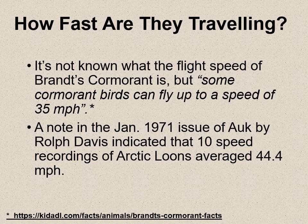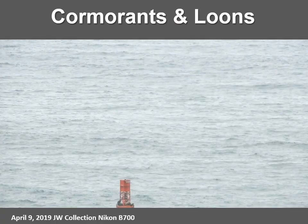So how fast are they traveling? It's not known what the flight speed of Brandt's cormorant is, but, quote, some cormorant birds can fly up to a speed of 35 miles an hour. A note in an issue of Orc in January of 1971 by Ralph Davis indicated that 10-speed recordings of Arctic loons average about 44 miles per hour. So hint, don't bet on the cormorants.